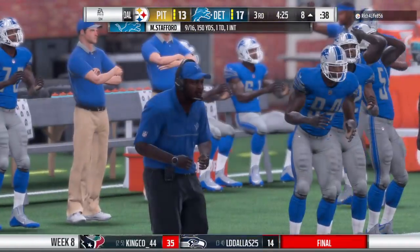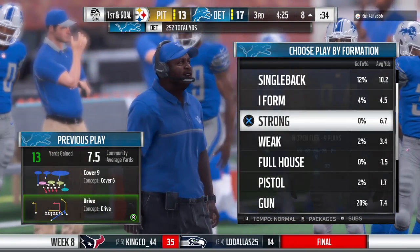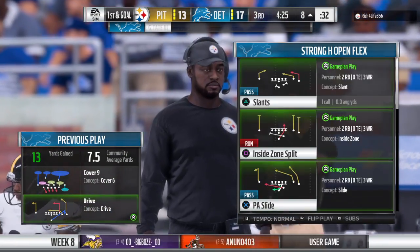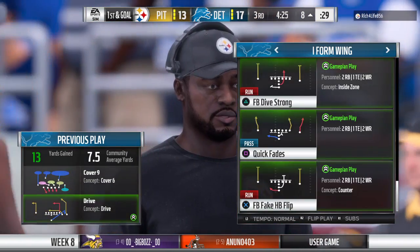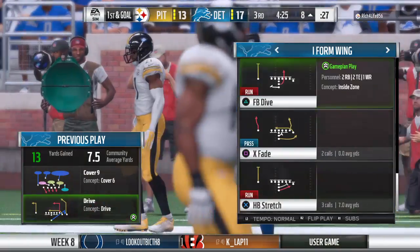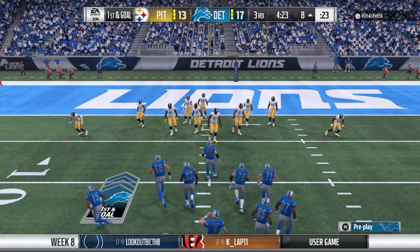Toward the sideline, and look at that catch. Dragging the toes, and that's going to be a first down. Well done. Another nice gain, 13 yards that time, and another first down. In the red zone this time.